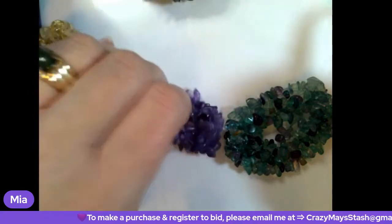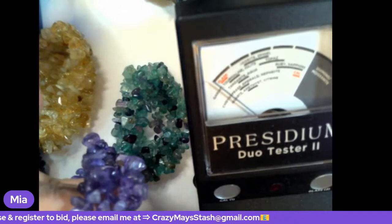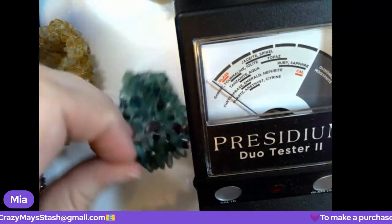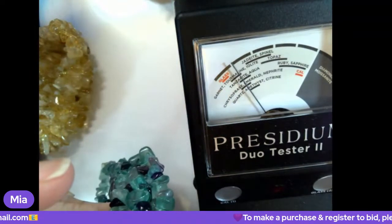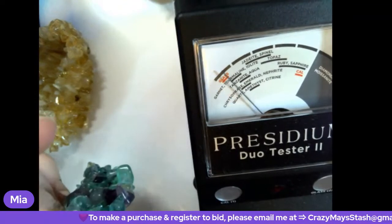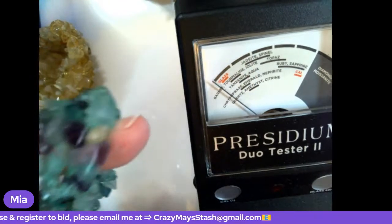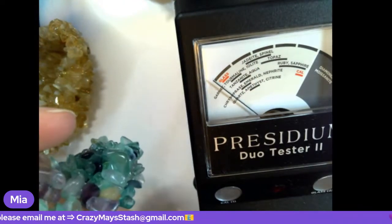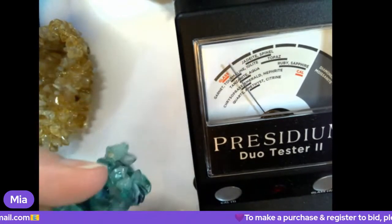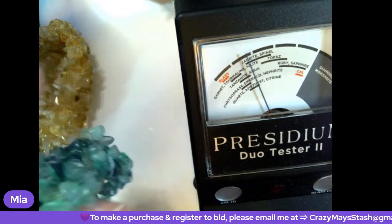Well, nothing's moving with that one. This one is definitely amethyst, going right to amethyst. So I think the purple pieces are amethyst. And then there's some citrine in here. And that might be some blue spinel. Amethyst is definitely coming out amethyst.